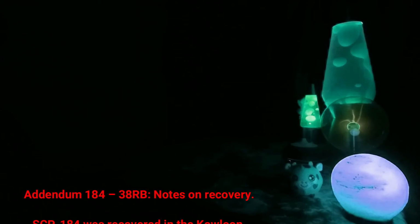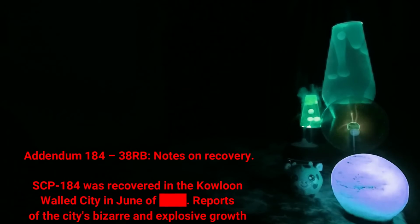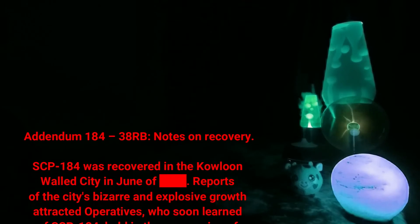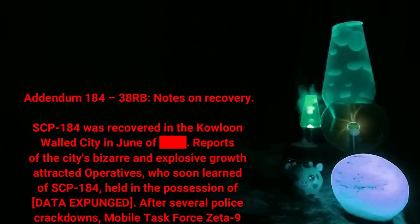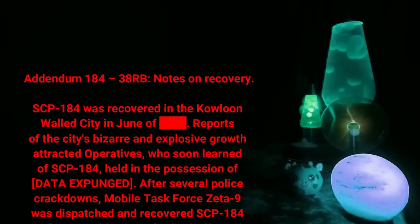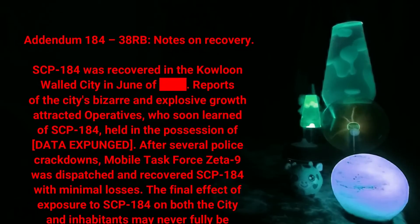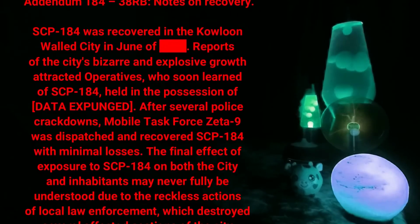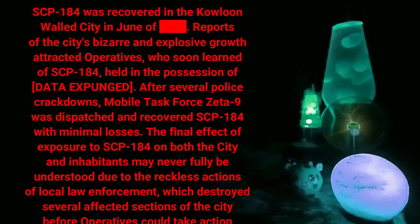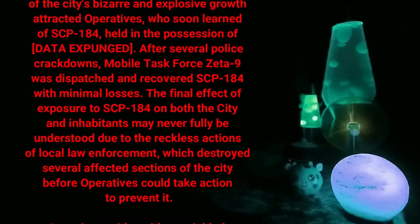Addendum 184-38-RB. Notes on recovery. SCP-184 was recovered in the Kowloon Walled City in June of [data expunged]. Reports of the city's bizarre and explosive growth attracted operatives, who soon learned of SCP-184, held in the possession of [data expunged]. After several police crackdowns, Mobile Task Force Zeta-9 was dispatched and recovered SCP-184 with minimal losses.